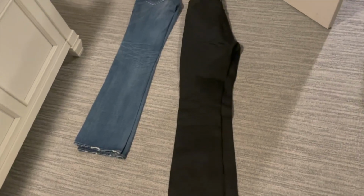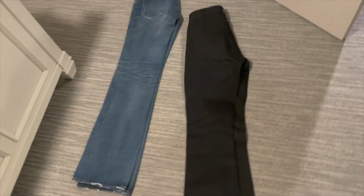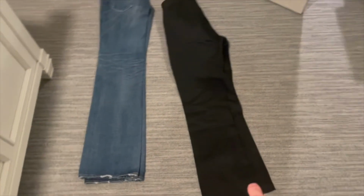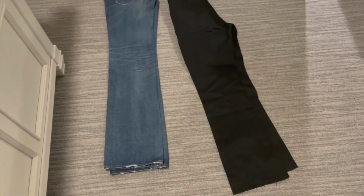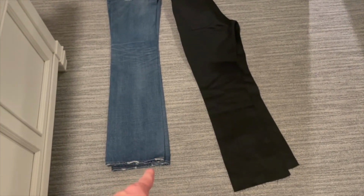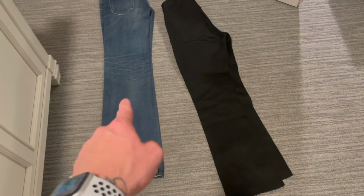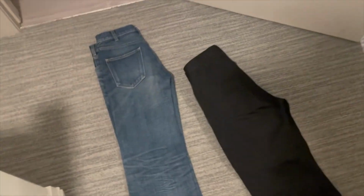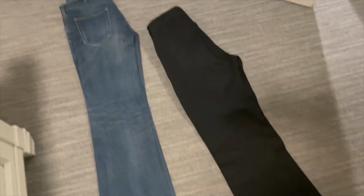So these are the jeans I said I'd show you guys. That's the women's one right there. It's the man's jean right there. You can't really tell the difference. Both are flared, but you can see the distressing, the honeycombs that it came with. Hedi knows exactly what he's doing when he makes denim, all made in Japan.